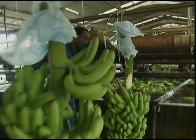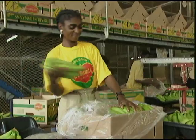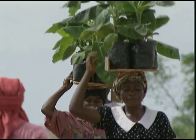I'm very, very proud. I see the plants around here. I see the packing station operating smoothly. I see harvesting. I see my workers going around cheerfully and so forth, and I think I'm proud.